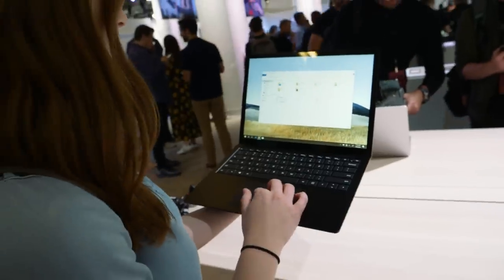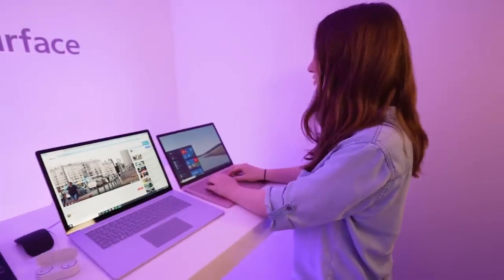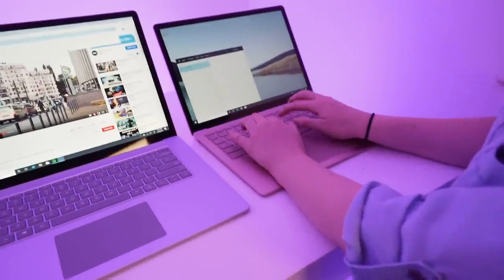Okay, so when I tested out the Surface Book, that was my biggest complaint. I hated the Surface Book trackpad. I need to make sure I don't say that too loud. The keyboard just feels so good.